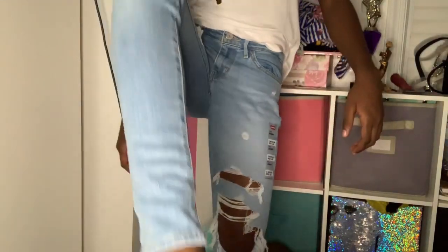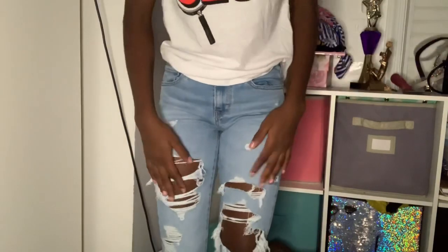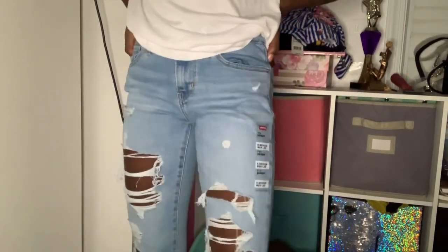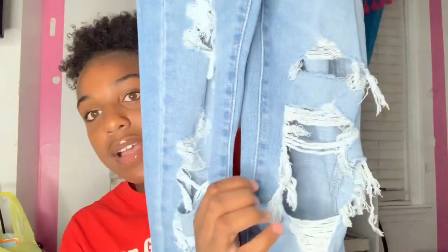I think this is my third pair of Levi pants that I just recently bought. So, yeah, it has rips in them, just like my other ones. And this side on my left side, but it's gonna be your right, it has a big hole, big rip, and then it's just light jeans.